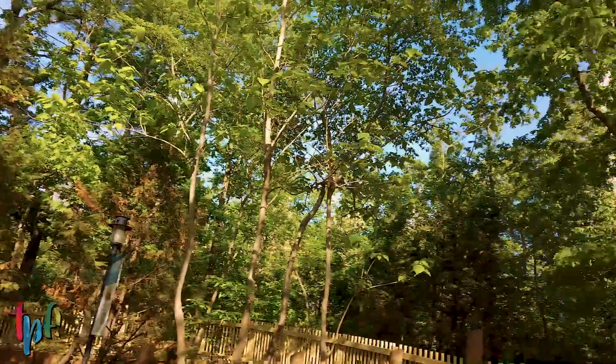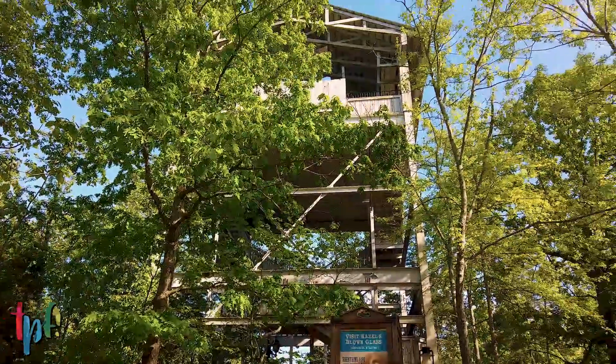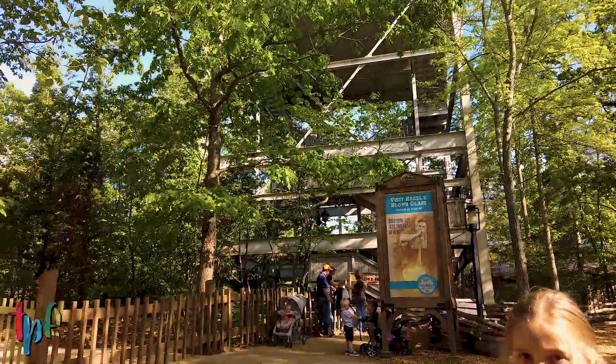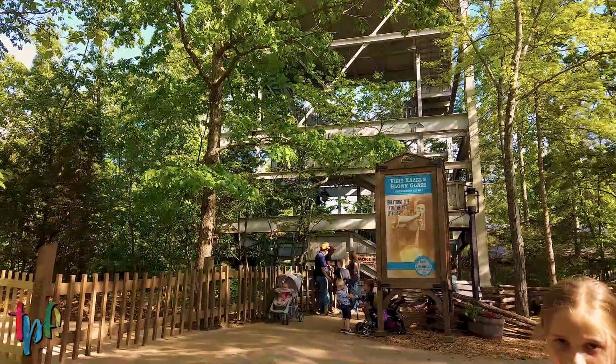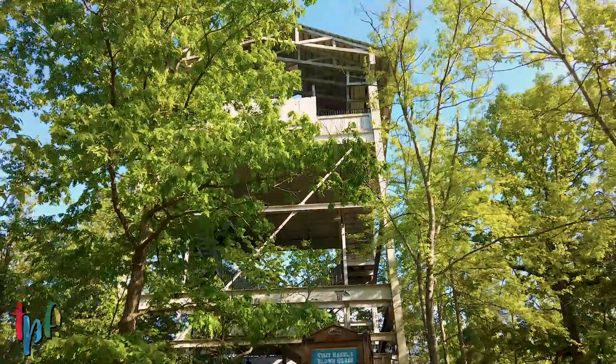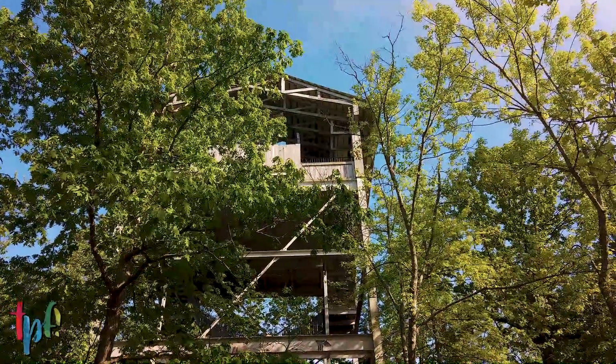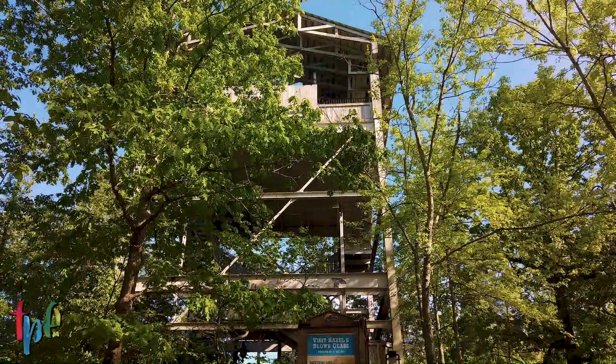And interesting note, way back when they were still designing and developing this, I got to ride the prototype that was built in the parking lot at Silver Dollar City. So that was a whole lot of fun. Long time ago. Now it's just a structure that sits there and nothing's happening.